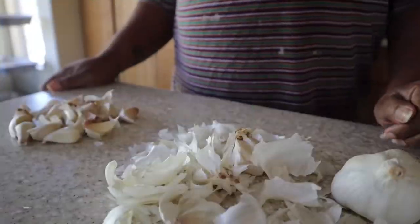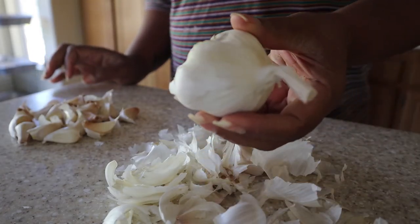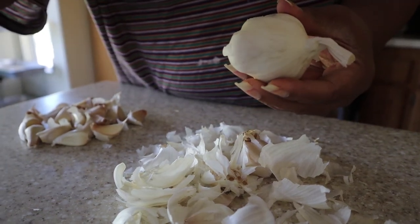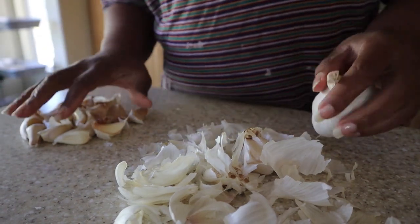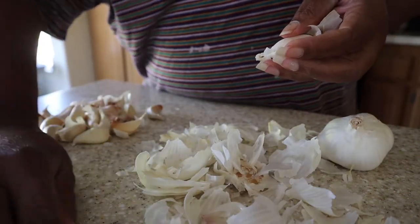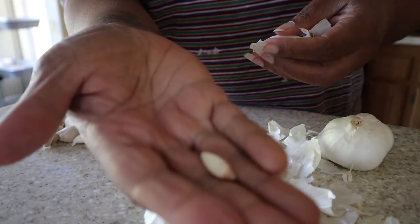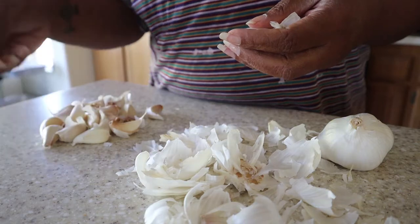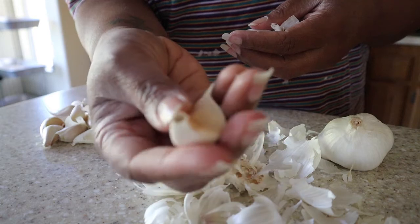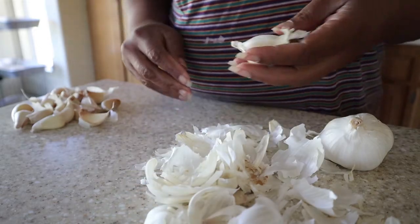So it's that time of year to start planting out my garlic. And I already have a spot that I want to plant this in. So right now all I'm doing is separating all the big cloves from the small cloves, like these little guys. I don't want to plant these little guys. I want to plant these big guys like this so that I can have bigger bulbs, a bigger bulb result.